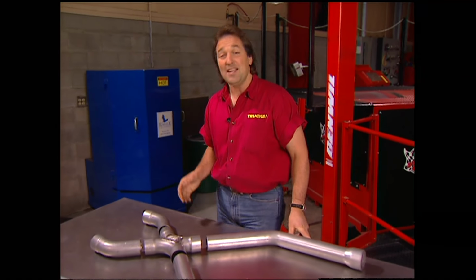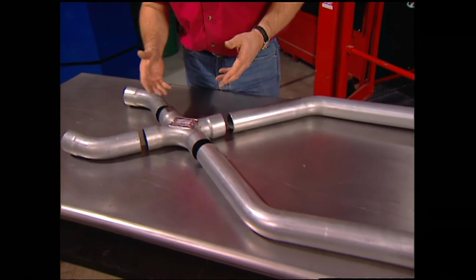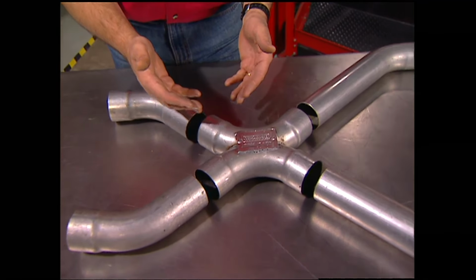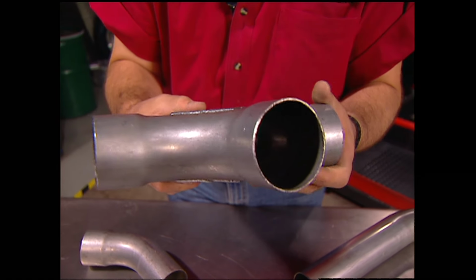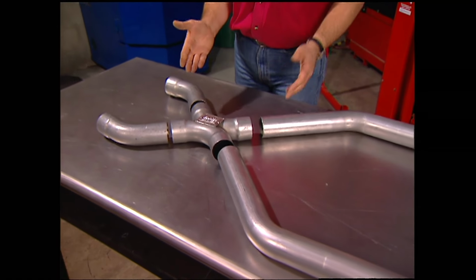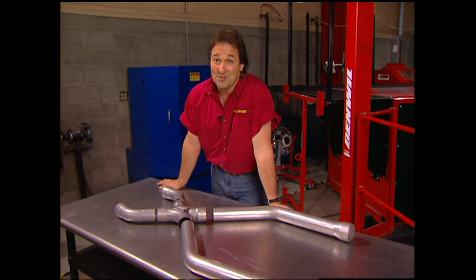Most everybody knows that headers are important if you want peak performance out of your engine, and adding an H-pipe to the exhaust system gives you that much more benefit. Well, Hedman headers went one step further with their X-pipe kit. Now, this thing equalizes pressure in both cylinder banks, just like an H-pipe, but because of the X design, gives you much more flow, and that equals more power on the top end. And since this thing's universal, heck, you can make it fit just about anything. And for $250, that is money well spent.